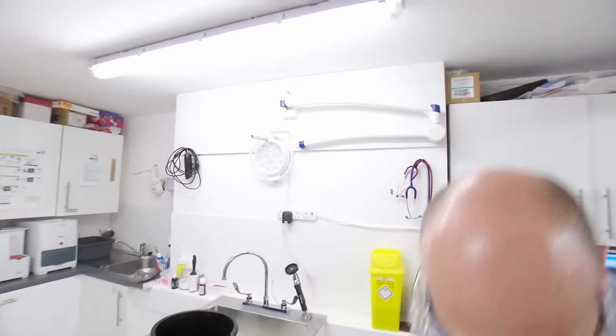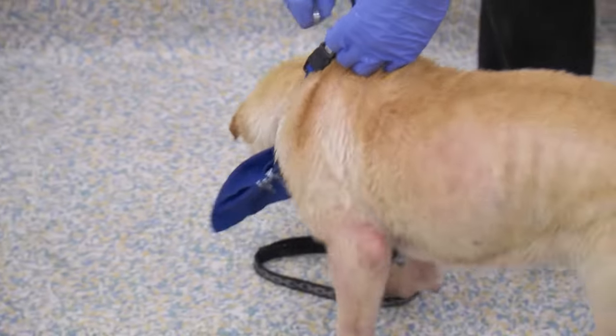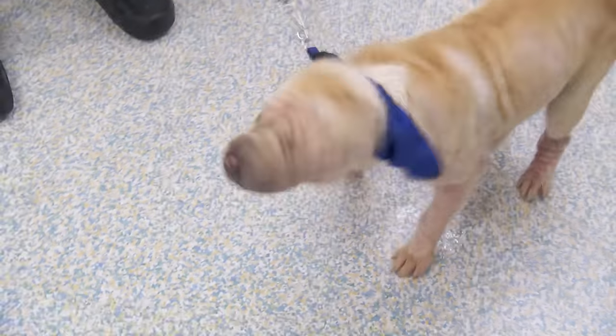All right, Honey, so you've got to dry off naturally. I tell you what, anyone that gets this dog is going to be lucky, because she is an absolute delight.